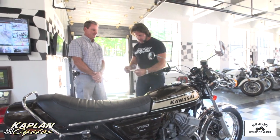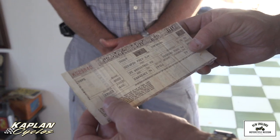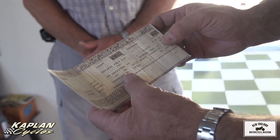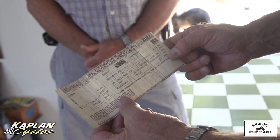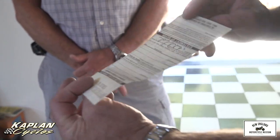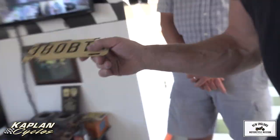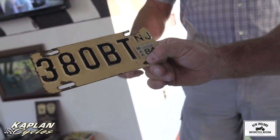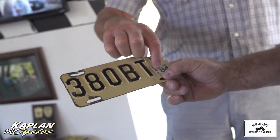I have the title. Scott, check this out. He bought this in 1974, December of '74. The title came to him January 31st of '75. Original title, signed on the back by him. I actually have the license plate from 1984. I'm 52. That's the year I graduated high school. That's the original plate. That was just a registration sticker.